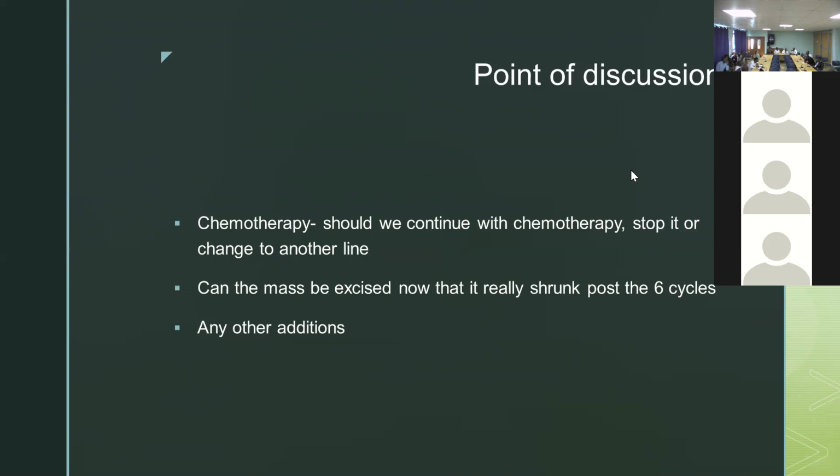Okay, for this patient, since she has not gotten the maximum cycles of gemcitabine, I would recommend continuing. The patient has gotten six cycles so far, right? So we'd recommend continuing with the cycles. You can give up to 8 based on response. If not, you can give up to 12. Then if there is no response, you can switch to another regimen.